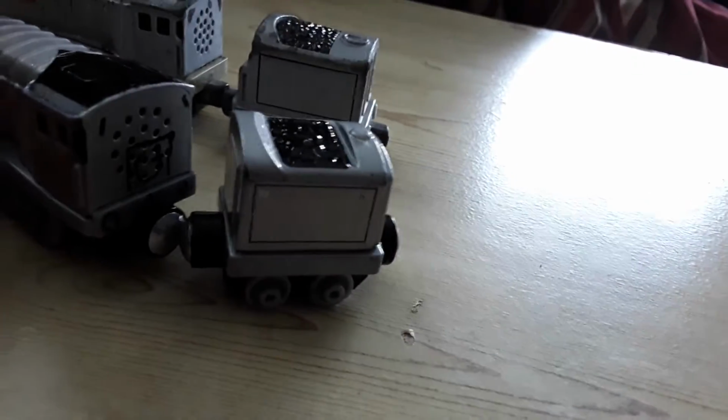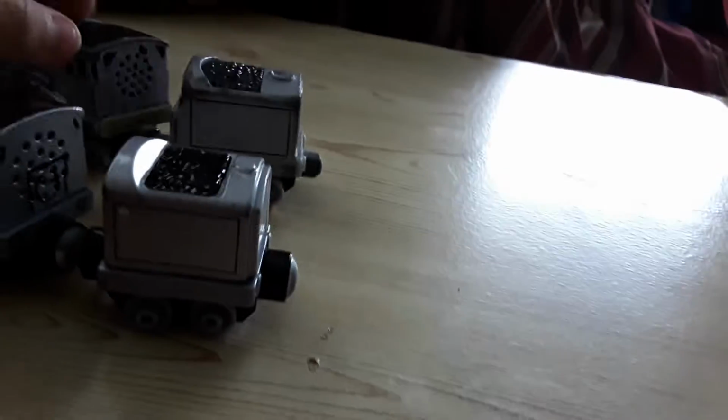As you can see, I gave him a full firebox. Gave this one a whistle. Now let's look at the engine first, so I can remember which tender is which. Sneak peek. Alright, first up, the engine. Let's start with the old one first, because Take and Play is dead.